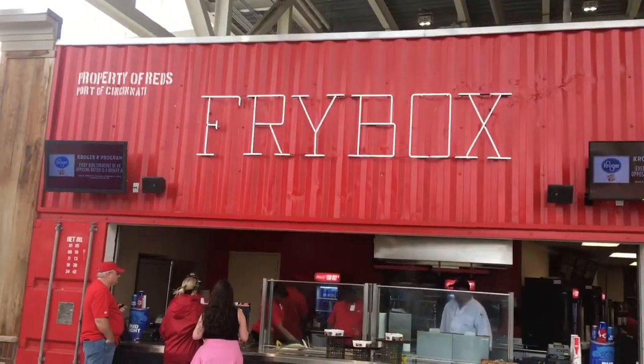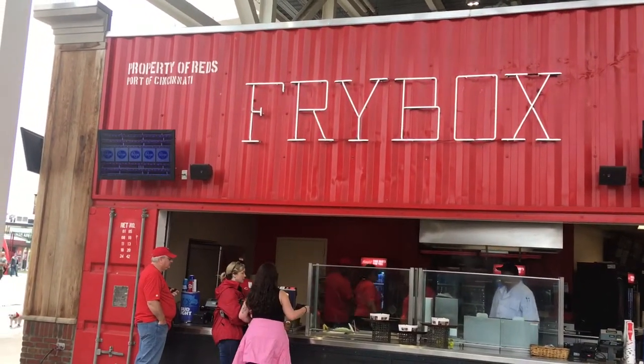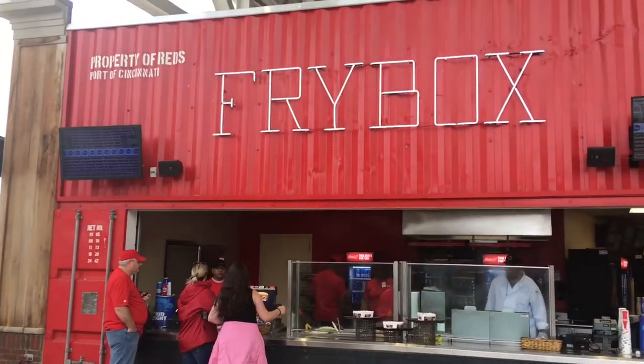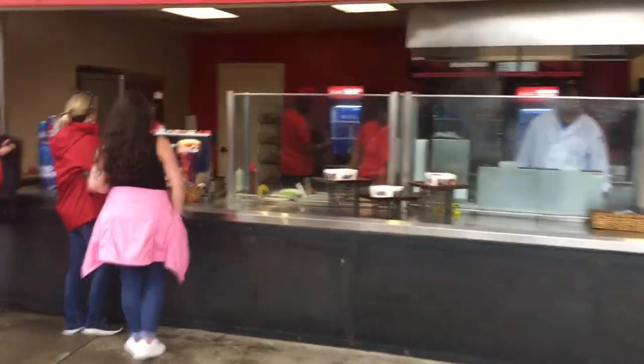Right behind where we just were in the intro, this is FryBox. So they basically put a whole bunch of stuff on fries and they put it in a box. So this is going to be our first stop of our menu. That's why it's FryBox. We'll come up here and we'll show you some of the items that you can get. They actually have a few samples out here.